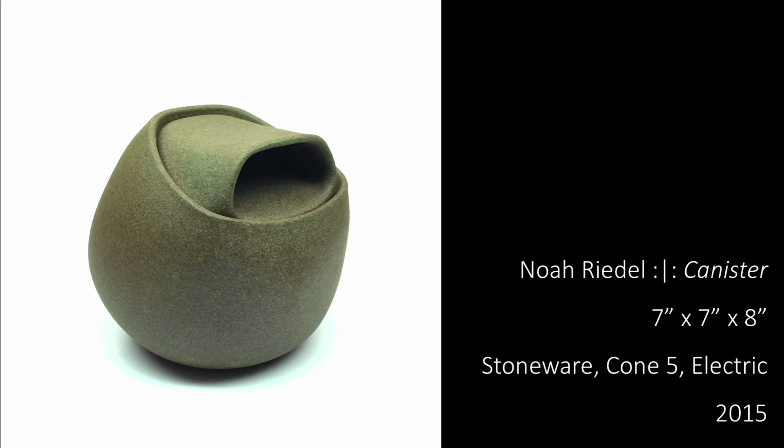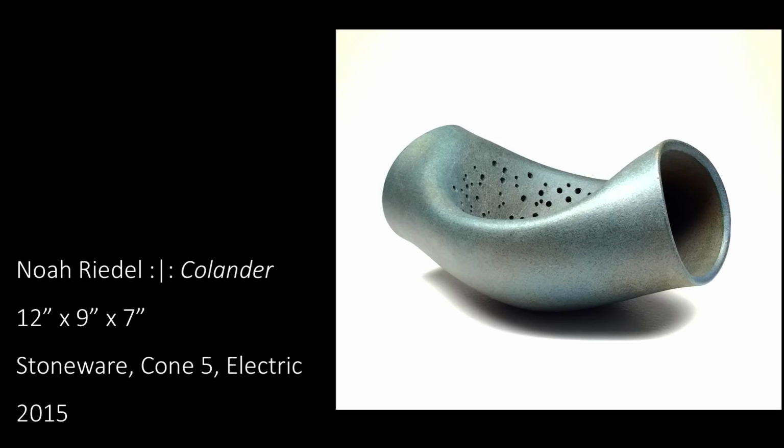Similar to Mark, Noah Rydell works with flux additions to adhere layers of Terra Sigillata to his modern furniture-inspired ceramic forms. Initially, Noah used Terra Sigillata as a way to incorporate local clays into his work. His current work features richly colored and layered surfaces over abstracted forms that are enhanced by a surface application process, which involves spraying alternating layers of Terra Sigillata and layers of pure fluxes such as Ferro Frit 3134.